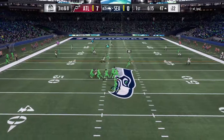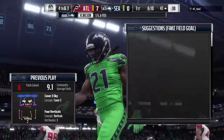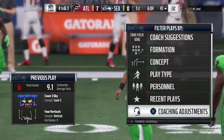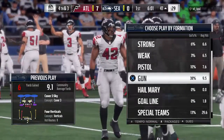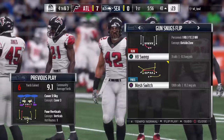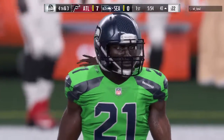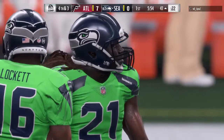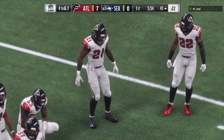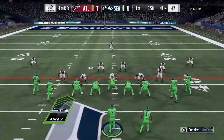Out of the gun, here's Wilson. He's going to flip one out here to his running back. And he'll go down shy of the 40 at the 41. 6 yards on the pickup, and that'll bring up fourth down. Too long for a field goal, too short to punt, that in-between range, and they'll go for it on fourth down.